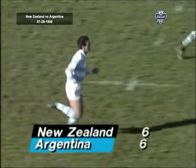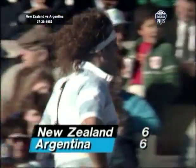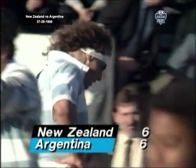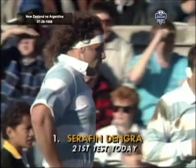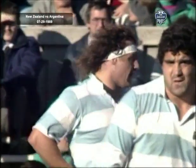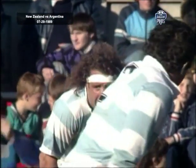And the goal, it's 6-all. Yes, that's a good start. In fact, that's the best sequence of play that they've put together in any game that I've watched them. That was good football. Well, they said they came here today to move the ball around, and they certainly have done that after that initial shock of having a try scored against them in the very first minute. They fought back brilliantly, and here it is 6-all, and we've been going just on 10 minutes.